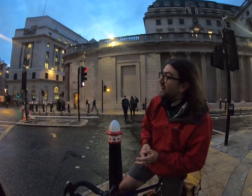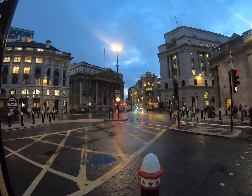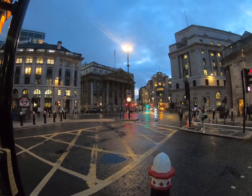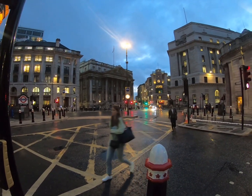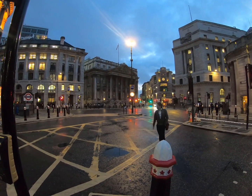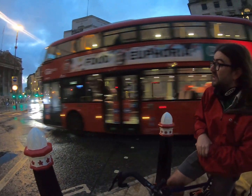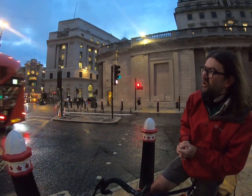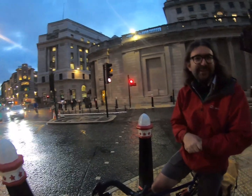And again, it's an interesting structure. I would say it doesn't really work when it's hemmed in quite so much like this. It looks like it should be in a kind of Arcadian field out in Berkshire or something, but it's surrounded on all sides, including behind the building as well. And again, it shows that kind of patina of London grime, which I respect very much.